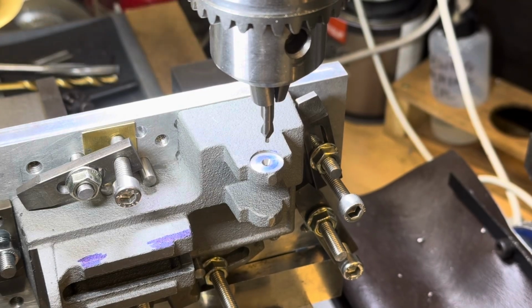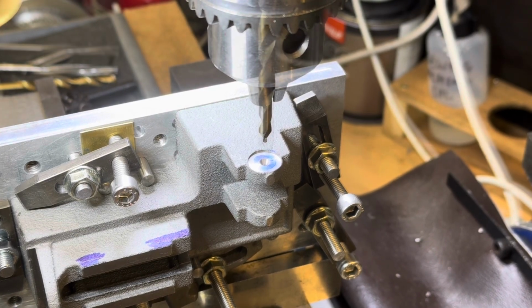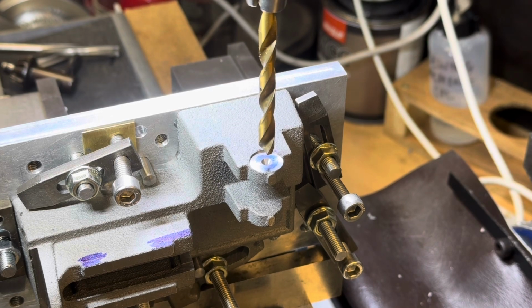Just going to change over now to the drill. I've got the drill in position now.